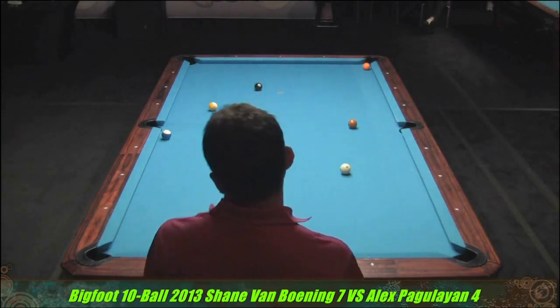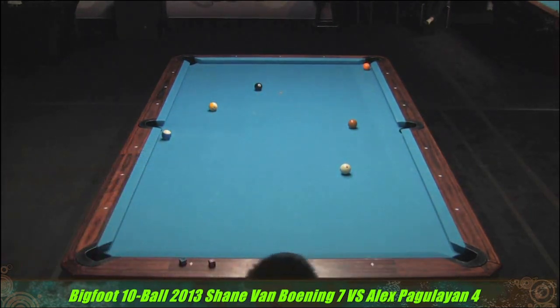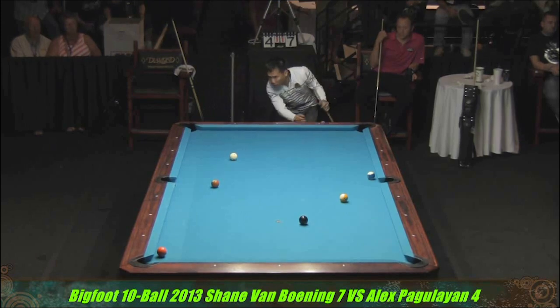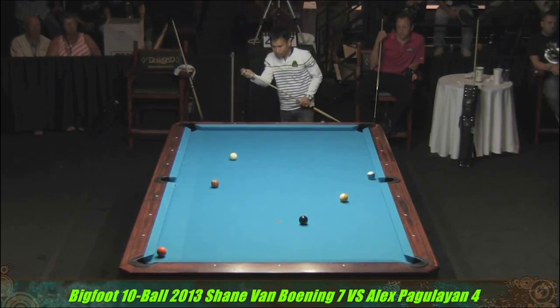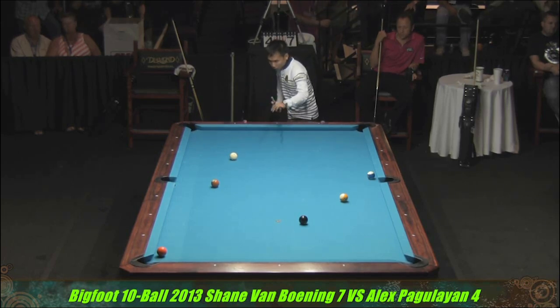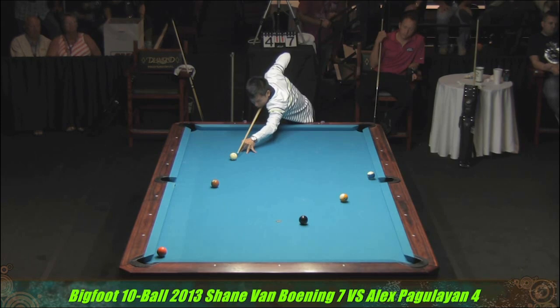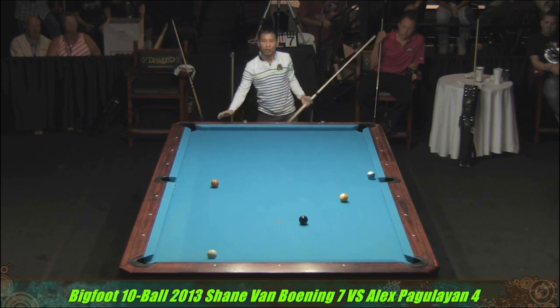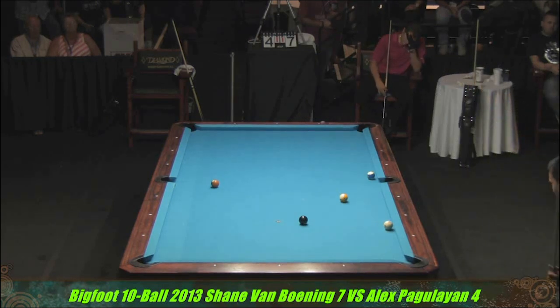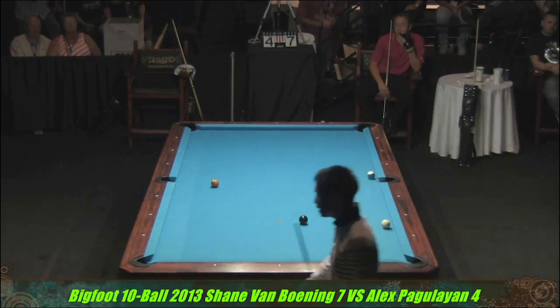So yeah, another mistake from Shane. But he's got a little bit of a blocker here. Yes, he does. Alex should be able to play this rail first, though, I'd imagine. Yeah, with some Masse as well. But can you get position? That was well hit. Oh, he got on the rail though. Didn't want to be on the rail, did he?